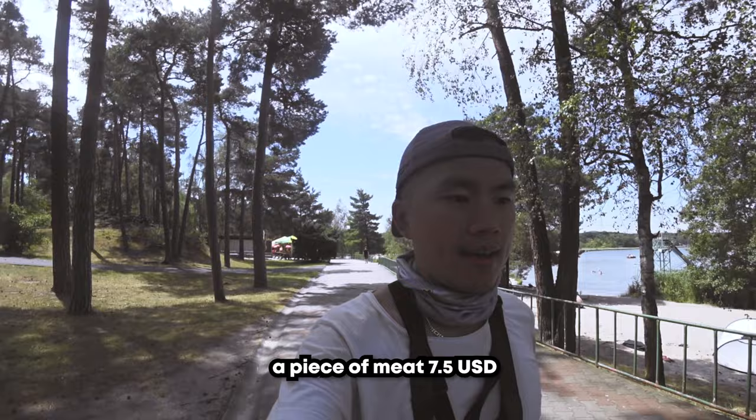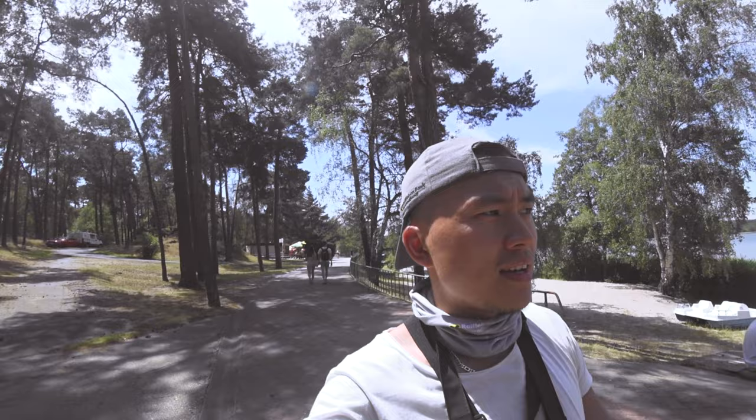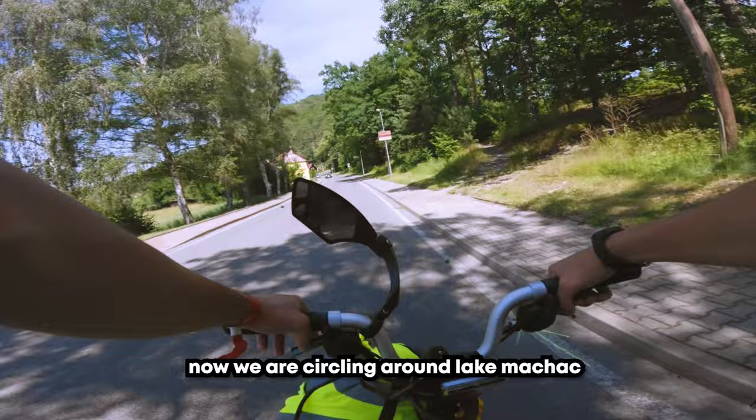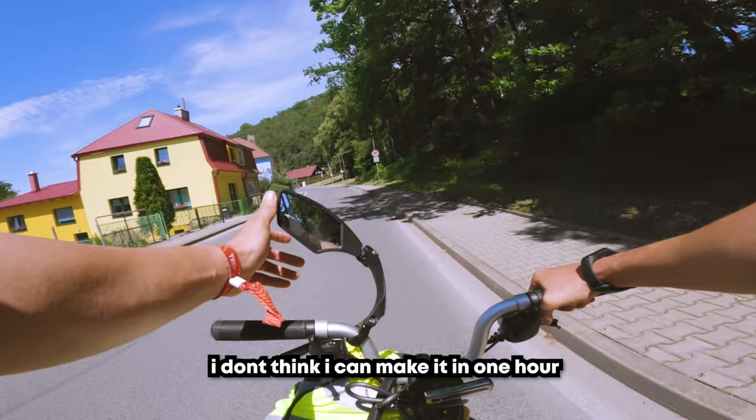So we are leaving the beach and I think I will cycle to that hill there. As now we are circling around Lake Mácháč, and as I'm looking at the hill up there, I don't think I can make it in 1 hour. So maybe next time.